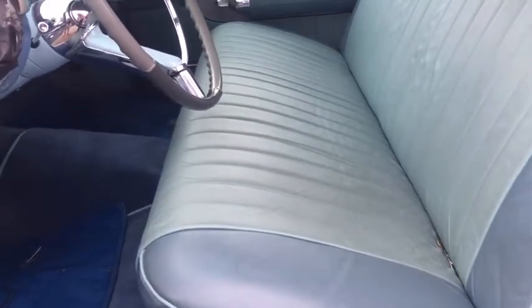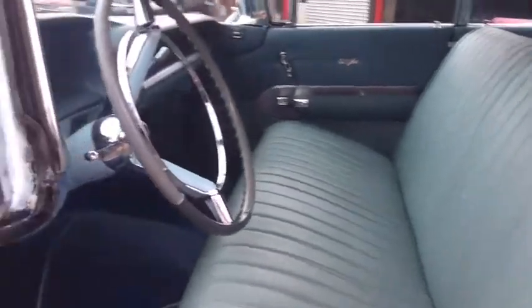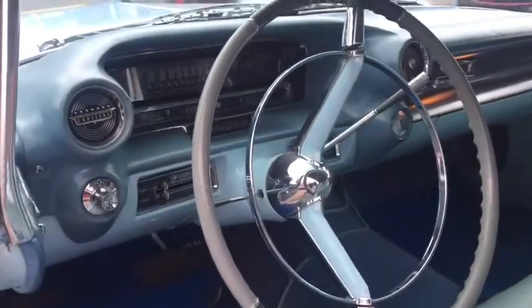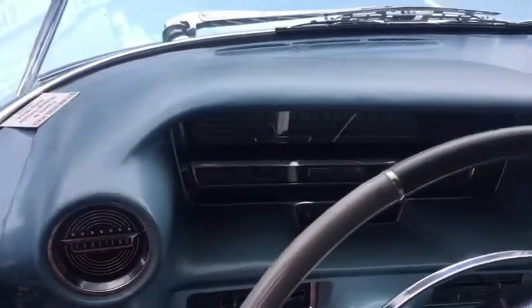It's real leather, it's not been done in vinyl. A lot of money spent having the two-tone leather done. Dash has no cracks, well, a very, very tiny one in the front there. Nice steering wheel rim.